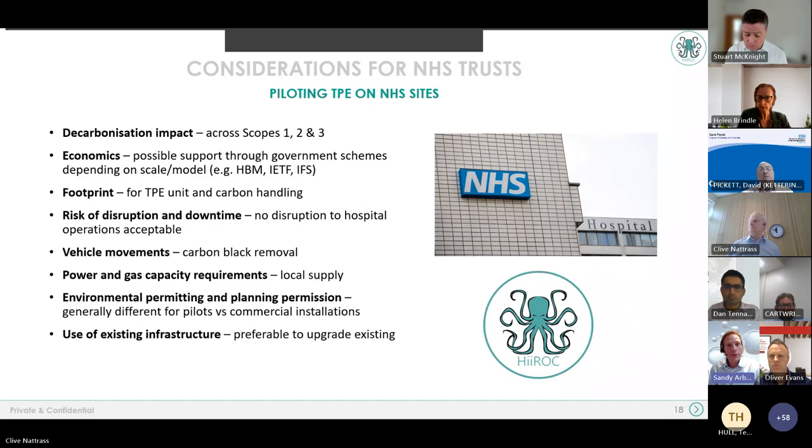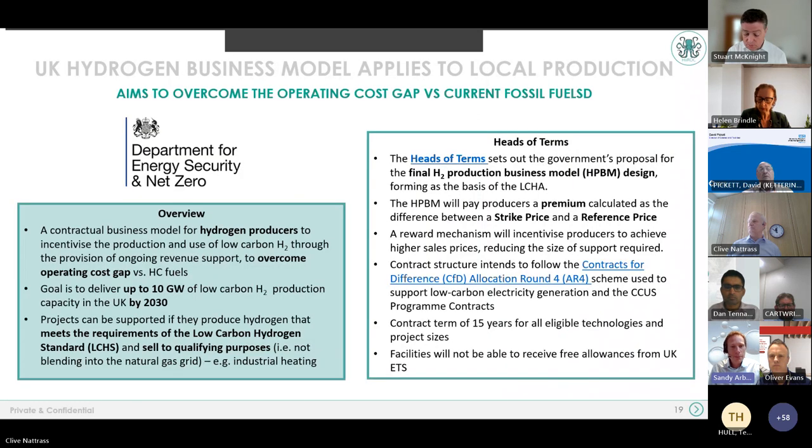I do have a very brief slide. Next slide, please. Sorry, there's a lot of detail on here around the hydrogen business model. The HBM has been focused primarily on the two mechanisms of making hydrogen that most people have heard of: steam methane reforming and water electrolysis. There is going to be a release of the low carbon hydrogen standard in the next few weeks, we hope, which acknowledges that turning hydrocarbons into hydrogen and carbon black through pyrolysis or thermal plasma electrolysis is low carbon. It counts as low carbon. It's valid. And therefore it would qualify for the hydrogen business model.